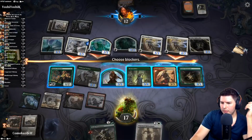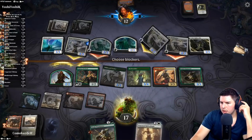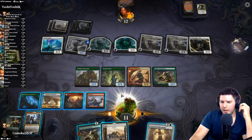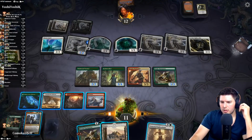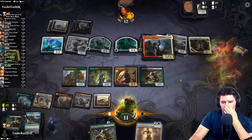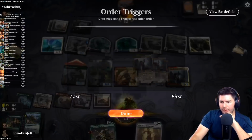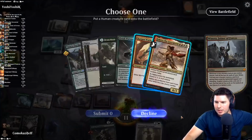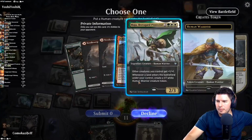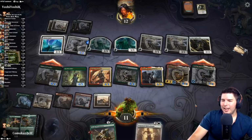This is 8, 12. Maybe we're just jumping, actually. Just to try to keep our life total a little bit higher. That's a Winota off the top. We need some blockers to stay back. We're not quite winning this just yet. Haktos helps. Should have held on to the land. I knew that as well. I just totally forgot. All right.